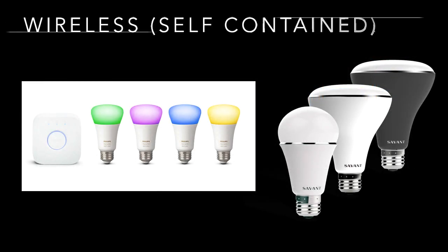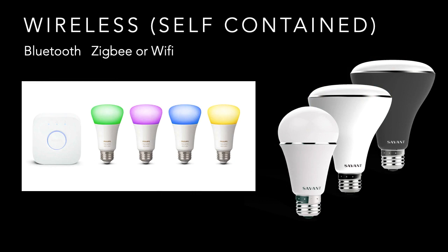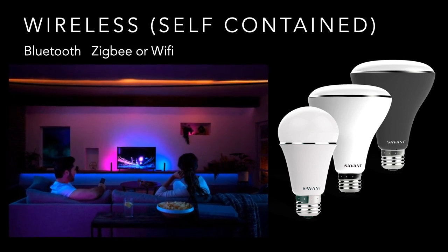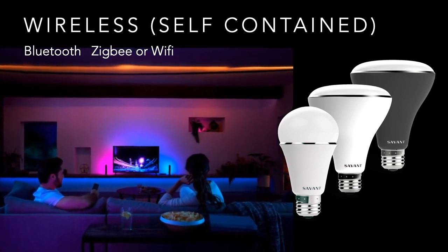For small commercial or residential lighting, there are now several types of LED lights with built-in wireless connectivity. They can be controlled directly from an iPad or smartphone using the existing wireless network. Great for retrofit wiring applications.